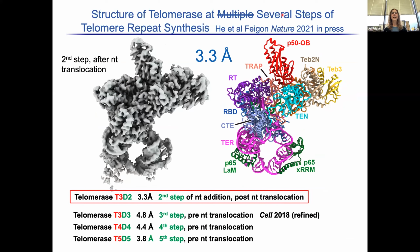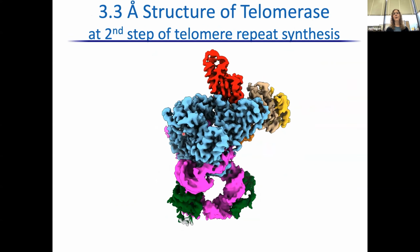So we have several structures, including different steps of telomere repeat synthesis, including one at 3.3 angstroms at the second step, where we can really get a complete model, including the side chains of the entire enzyme, except for the CST, which isn't shown here. So we have this 3.3 angstrom structure, the 4.8 angstrom structure I just showed you, but we've refined it a little more, and then 4.4 and 3.8. So four different steps. So let me just show you that structure.